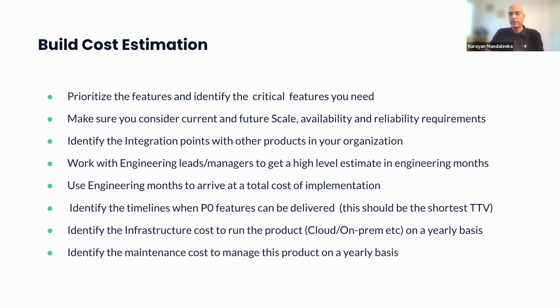In addition to the time to value, you also have to assess the engineering man-months to build these capabilities. The engineering man-months will give you a rough estimation of the cost of building the product, taking the average cost of engineering in your company, and also where you desire to build this product. You can determine the average cost per engineer to determine the overall cost of building a minimum viable product. Add to this the infrastructure cost, the integration cost, and the cost to maintain this product. So this is going to give you an estimate of what the build cost estimation is going to look like.